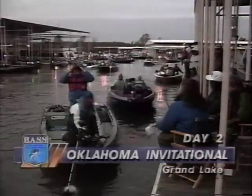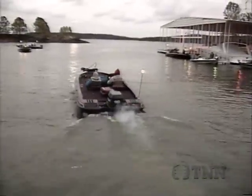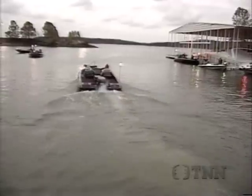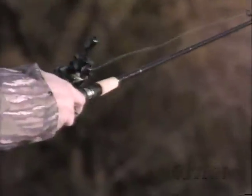Overnight temperatures dip below freezing. Day 2 of the Bassmaster Oklahoma Invitational, and the fishing outlook is bleak. Catching a limit today will be a major league challenge. Tournament leader Jerry Hoffman had a banner day yesterday. 11 strikes, and he boated 10 of them. His best, a 4-pound 11-ounce bass. But this morning, he's batting 0.